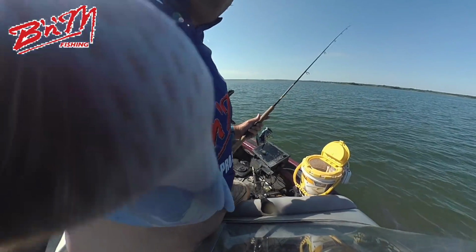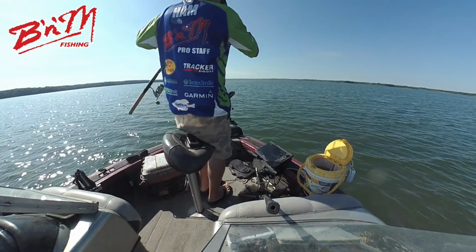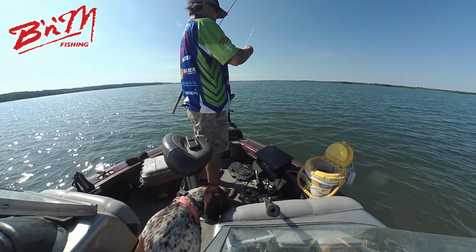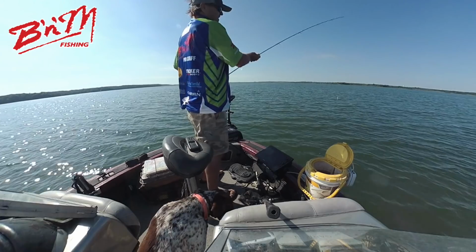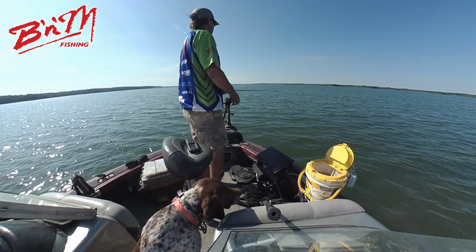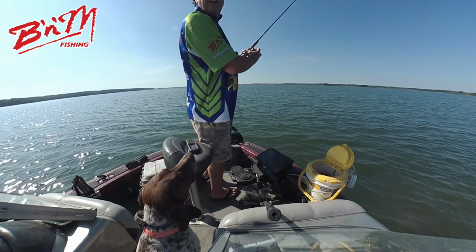Looks like I got a little something on my lens there. Okay, let's keep going. We want to catch a big walleye that's down there eating these crappie. That would be nice.